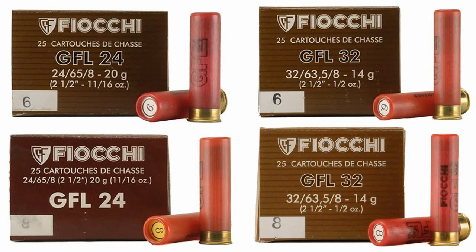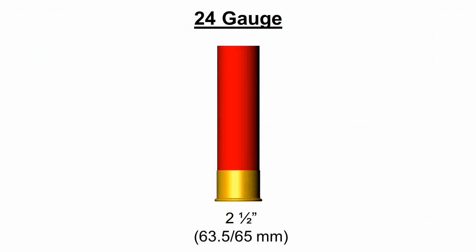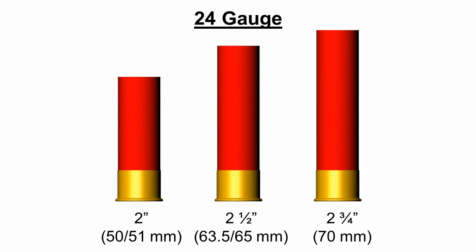What limited ammo is currently manufactured for the 24 and 32 gauges seems to be mostly 2.5 inch, but I have heard of 2 3/4 and 2-inch 24 gauge shells as well. Shotguns chambered for the latter would probably require hand loads or custom ammo.